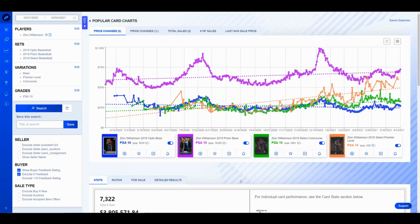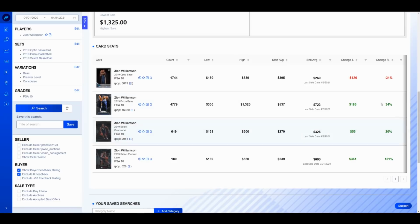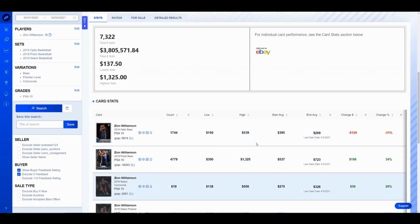How about Zion? Same exact thing. Look at the three lines grouped together earlier in the year, and then now look towards the far right of the chart over here. Look at the purple line compared to the orange line, compared to the green line, compared to the blue line. And then we come down here. Once again, same thing. His Optic down 31%, his Prizm up 35%, his Concourse up 20%, but the Premier up 151%. When you're talking about population counts, his base Prizm has 16K. His Premier only has 529. Concourse is 2,000, and his Optic is 6,000.